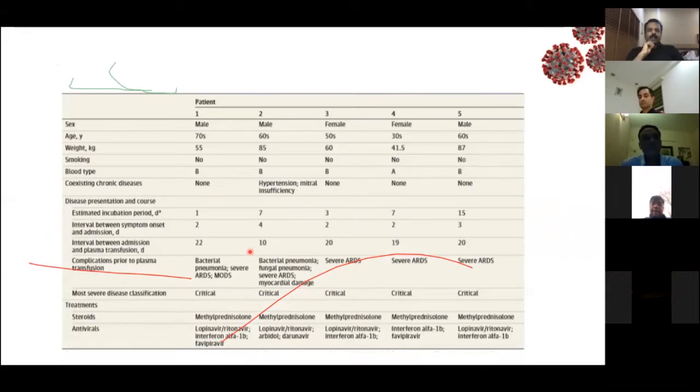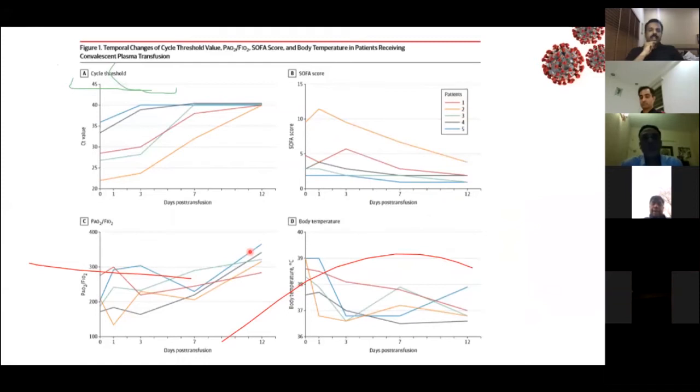So this is the JAMA paper where they looked at 5 patients, and here they have not given plasma alone, but as you can see, the patients received methylprednisolone and other antiviral drugs as well. But as you can see, the CT value was high, which means there was good viral clearance. Then the SOFA score was significantly lower after giving the plasma. And again, the PF ratio was improving, which means the oxygenation was really improving. And there was a decrease in temperature spikes as well. So even though this is only 5 patients, this has not shown any significant adverse effects.